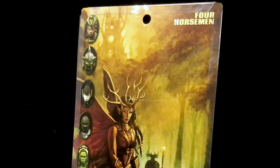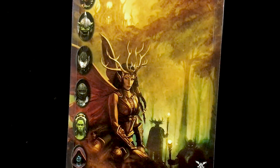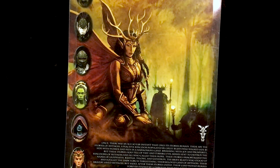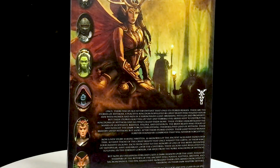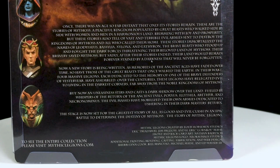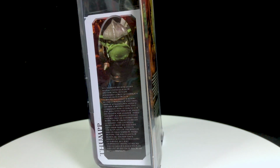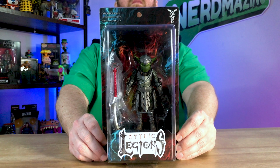The back of the box has the epic illustration of the fairy elf Artemis Silvercord. She is the warrior queen and leader of Zylona's flock. On the side, there is a column of character portraits showcasing other Mythic Legions figures you could collect. You also get a detailed story of the realm of Mythos. Feel free to pause the video in order to read it. The right side of the packaging has an image of Thumpp with a brief character biography. So, let's go ahead and unbox this Mythic Legions collectible figure of the Goblin Thumpp to check him out.